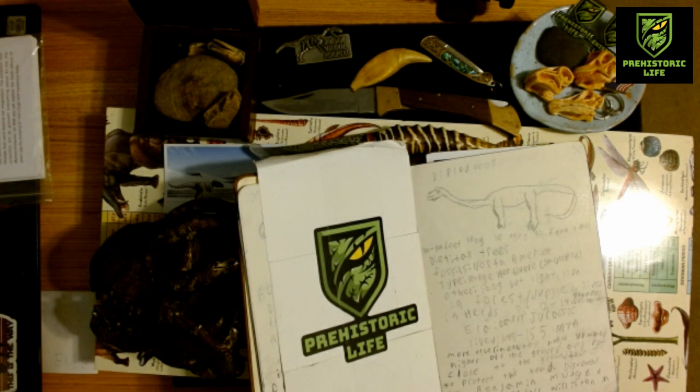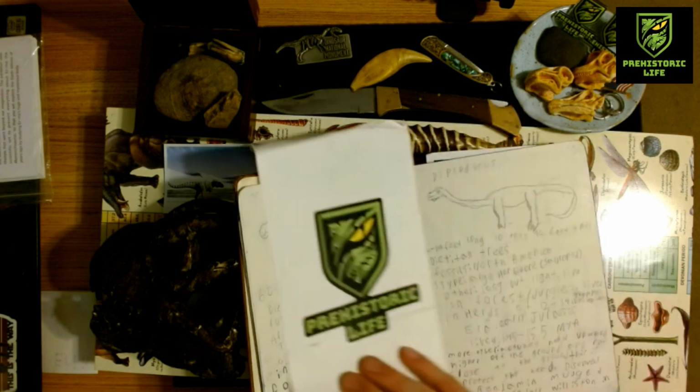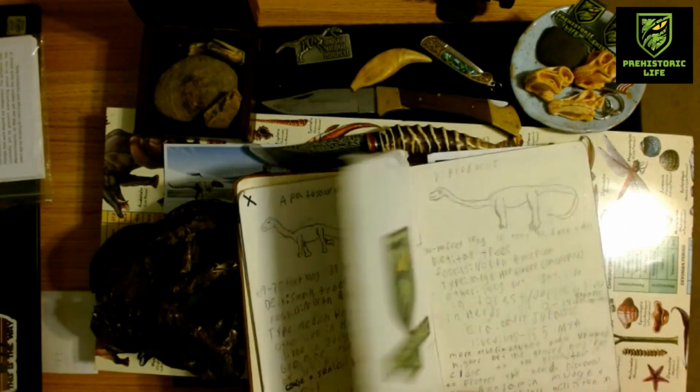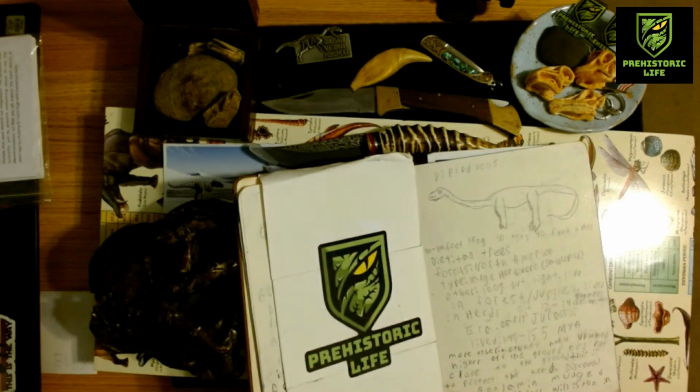It got up to about 90 to 100 feet long. It weighed about 10 tons and grew up to be 90 feet tall. I don't think that's right. I don't think some of these measurements are right.